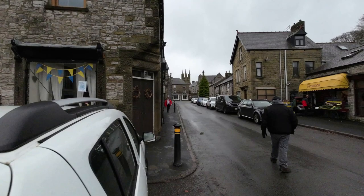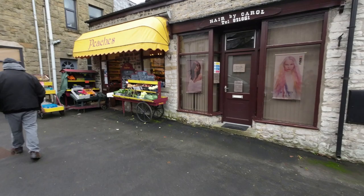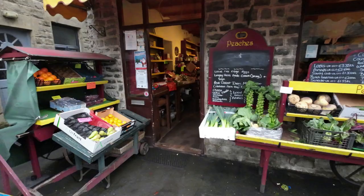Ah, there's that church in the distance. So looking forward to seeing that. Peaches. Here's a little fruit and veg stall. Very much like the one I filmed the other day. That's great, isn't it? I do so love these little carts outside displaying the fruit and veg. Absolutely beautiful. Very village, very villagey. Very villagey indeed.